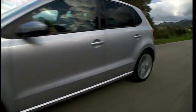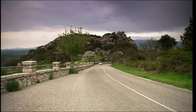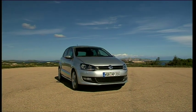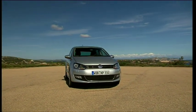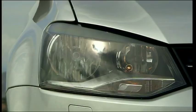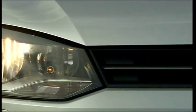Despite its mature exterior, having grown by 5 centimeters to 3.97 meters in length, it's still a small car. Width-wise, it's also grown, by 3 centimeters in fact, while its height has actually shrunk by 14 millimeters, something which makes it look more dynamic at least.